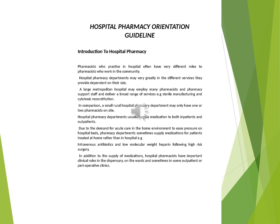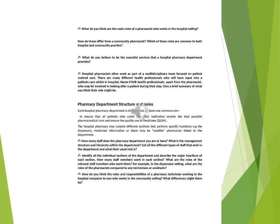What do you think are the main roles of a pharmacist who works in the hospital setting? How do these differ from a community pharmacist? Which of these roles are common to both? What do you believe to be the essential services that a hospital pharmacy department provides?